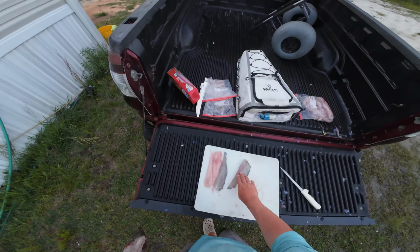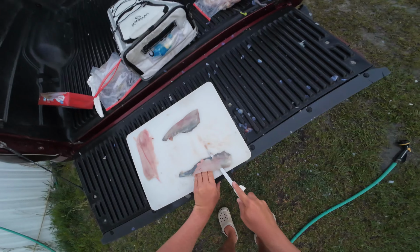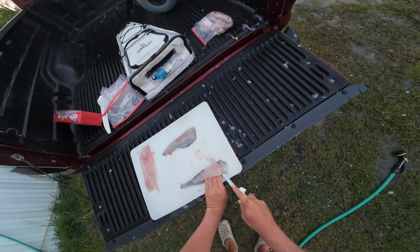Basically the same as I did with the redfish. Alright, so we're going to take this half of the fillet right here. We're going to get right here at the tail. Do the same thing, just run that knife down as close as we can to the skin. And just work that meat off the skin.